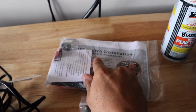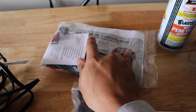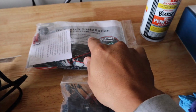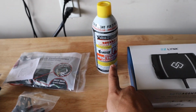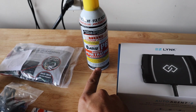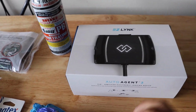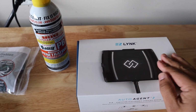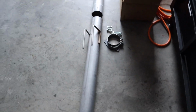Here's a shift on the fly switch. I actually wanted this, but I may hold off on installing this until I receive the 5-position switch bracket. So I think that'd be a cleaner install if I hold off on that. Some PB Blaster. I went ahead and sprayed it already about an hour ago, sprayed on the 5 bolts I believe you will need to remove the existing exhaust on. And you're going to need some kind of cheap programmer in order to calibrate for this exhaust.